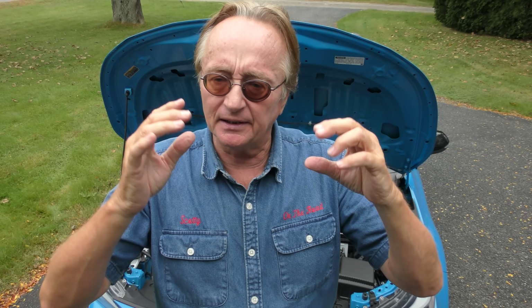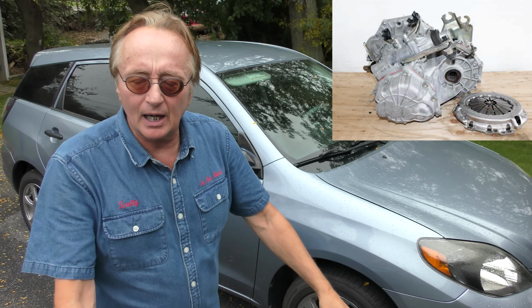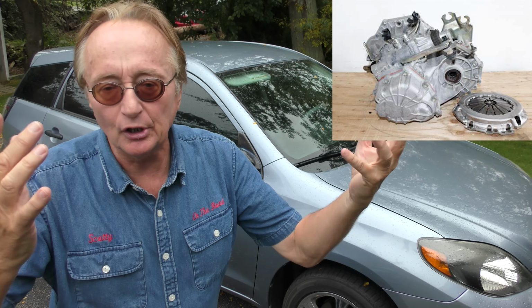I have seen, like this Matrix, which really is a Toyota Corolla Matrix, right? Corollas, Camrys, automatic transmissions, 500,000 miles. All they did was change the fluid and filter every once in a while, and they were still shifting pretty good. They're gonna last a long time. Why they go to CVTs? They don't last as long. It's just a fact. I mean, they don't want to build cars that last forever.